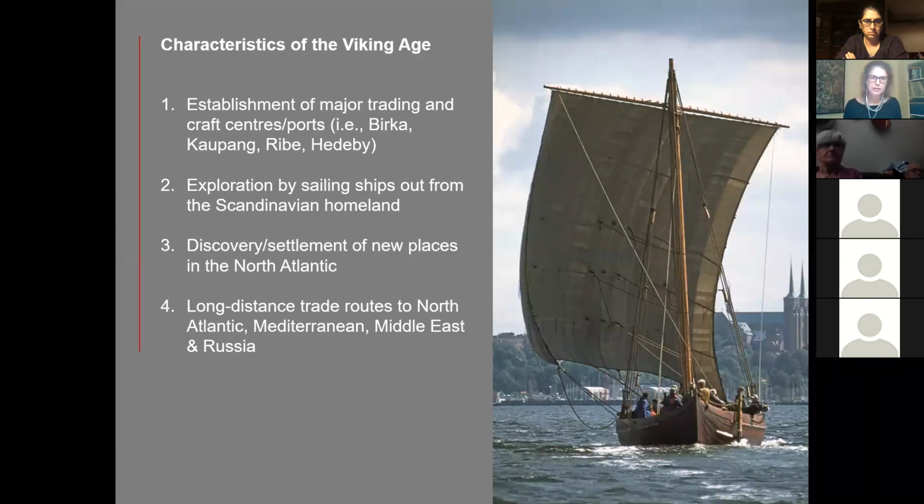So in closing, if we look at the characteristics of the Viking Age, I'd like to bring up 4 main points for us today. We have the establishment of major trading and craft centers and ports. I gave the examples of the main ones of Birka, Kaupang, Ribe, and Helgo, all port settlements with extensions east and west, north and south. Point 2, we have exploration of sailing ships out from the Scandinavian homeland. Point 3, we have this discovery and settlement of new places in the North Atlantic. So the colonization of Iceland, of Greenland, and of Vinland.